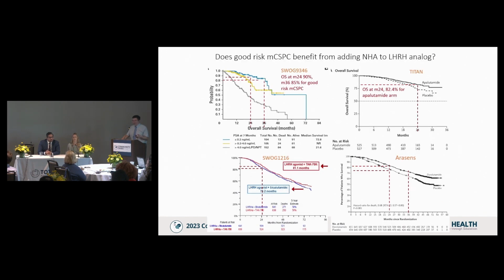So let's quickly go over those trials. You can look at those people with overall survival of 24 months, 36 months. The left upper panel is the SWOG 9346. If you look at that and then use the control arms of the TITAN and ARASENS studies, because SWOG is a US-only study that allowed early switch of therapy, people actually tend to do better even with old school drugs if they have a good PSA response.